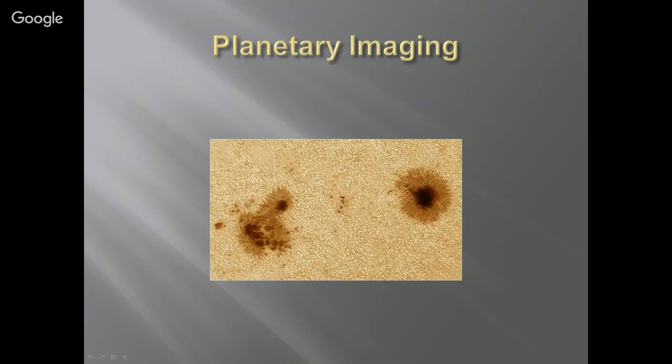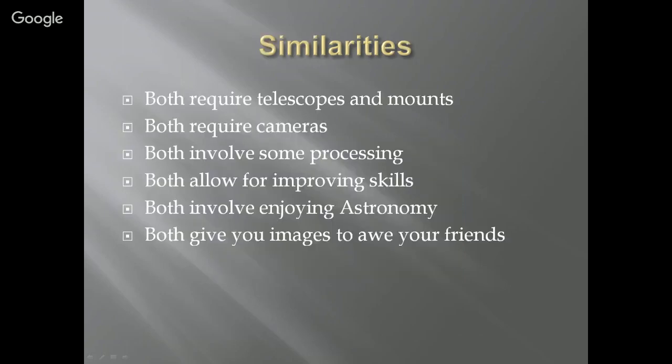Or if you have an H-alpha scope, you could do H-alpha, but that requires additional expensive gear, and I'm focusing this on what you could do with what you have. I don't think you have an H-alpha solar telescope lying around if you're watching this, unless you do, but at that point you probably already know what you're doing. So there are similarities between them.